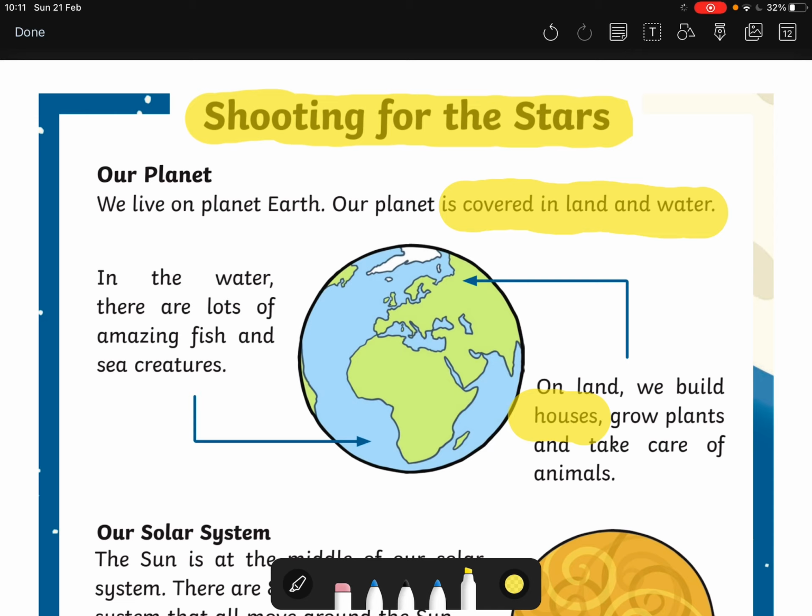And that is sometimes where we go a little bit wrong. Sometimes we're used to seeing a question and putting what we know. Yes, we build all sorts of different buildings, but in this text and with reading comprehension, it's really important that we go back to the text to find out what the answer is that they're telling me. So houses is the answer for this one.